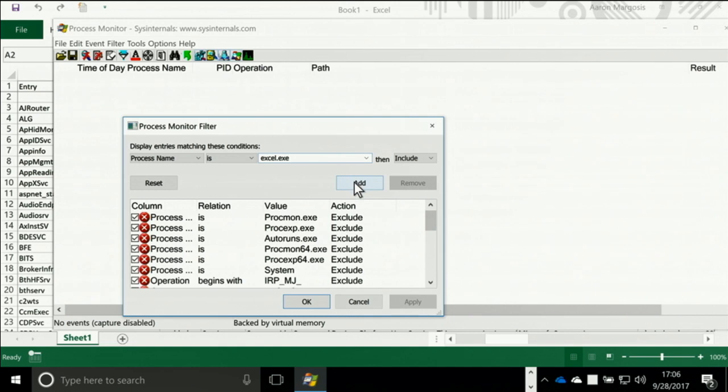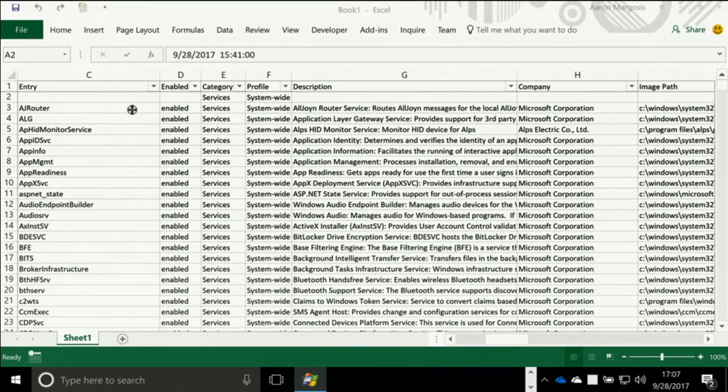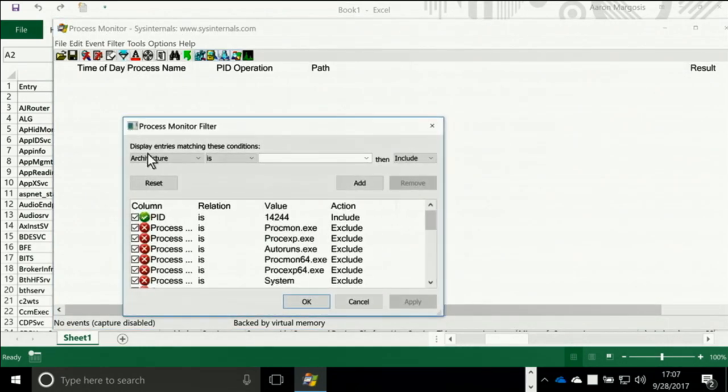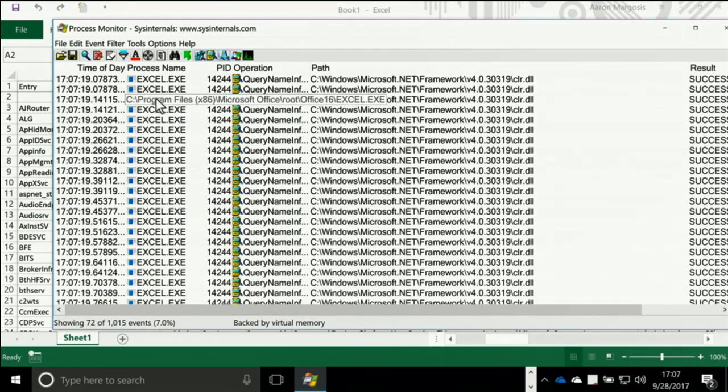I can use the bullseye, but I'm going to do this in case I need to restart Excel. So let me do it that way. Drag this over process. It figures out what process owns that window and sets a filter for that process ID. So that's another cool way to set a filter. Now it's only going to show events relating to Excel. So if I start the trace, it's just Excel events and nothing else.